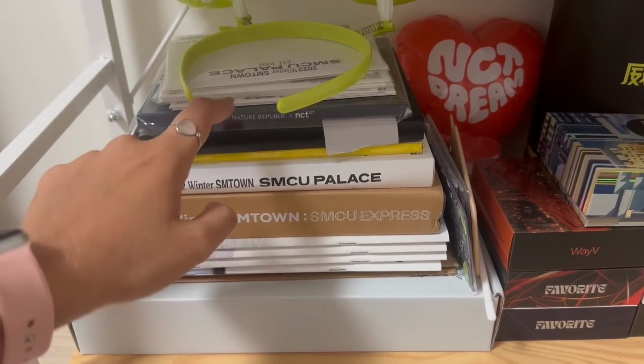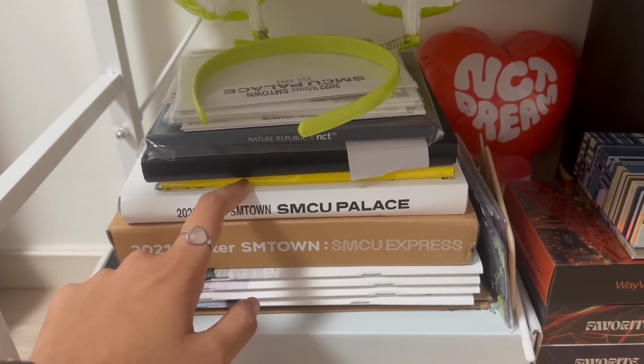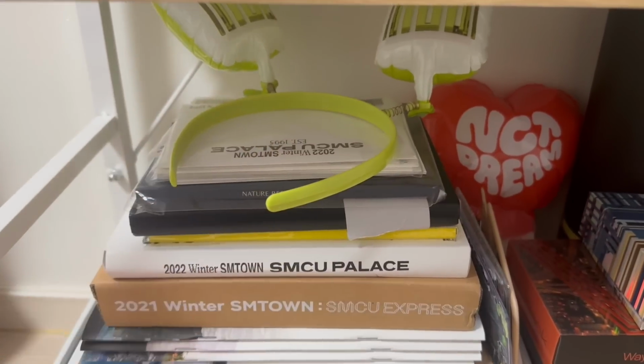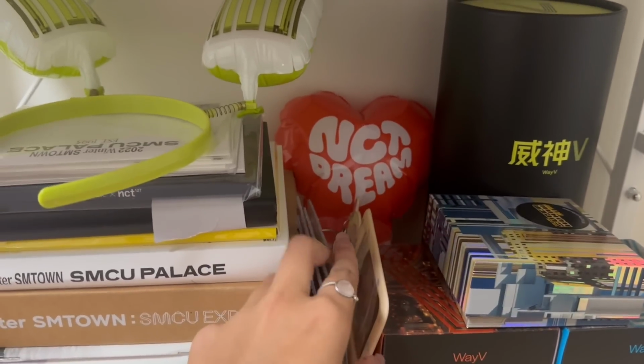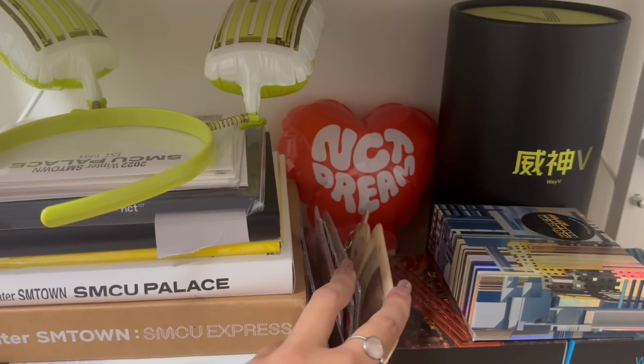This is a Dream merch, Nature Republic X127. This is a Jamin thing. These are the little IDs for the SM Palace. And then we also have my little NCT headband from Everland. Then we have some miscellaneous PCs that I could not fit anywhere, so we have miscellaneous Jamin PCs.